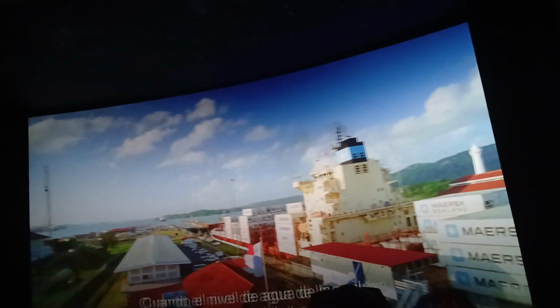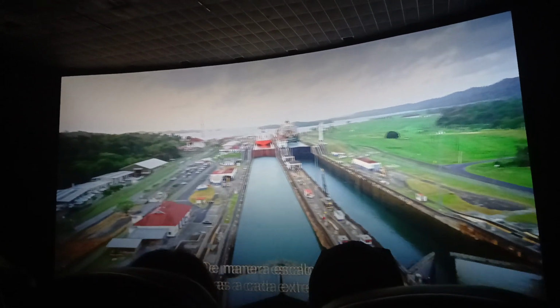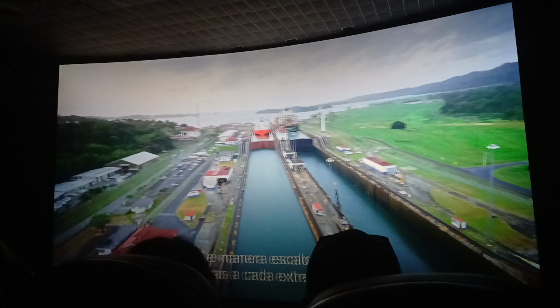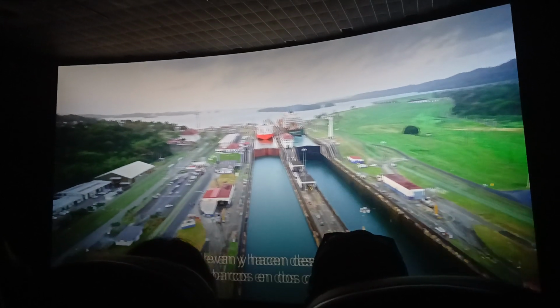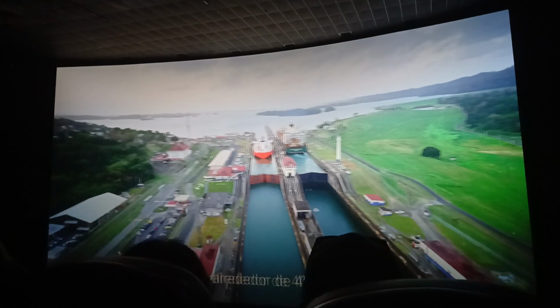When water in the lock chamber reaches the level of water on the other side, the gate opens. The ship moves to the next chamber. In stair-step fashion, 3 sets of locks at either end of the canal raise and lower ships in 2 lanes. About 40 a day pass through, then sail across what came to be called Gatun Lake.